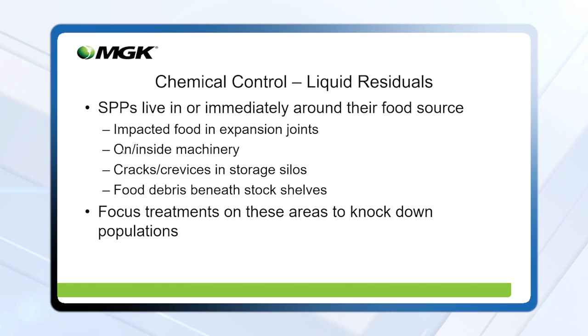resume processing. But then cracks and crevices in storage silos, food debris beneath stock shelves, if you can focus on those areas, that limits any little population from staying active for small periods of time and allowing them to reinfest. If you're hitting all of those areas that I just listed, and those do in fact happen to be hot spots, then all right, I've knocked out most of the places where they can breed here. Now I'm really focusing on what incoming products are infested, and it allows you to focus on other areas of the supply chain if you've tackled the finished goods part of the facility.